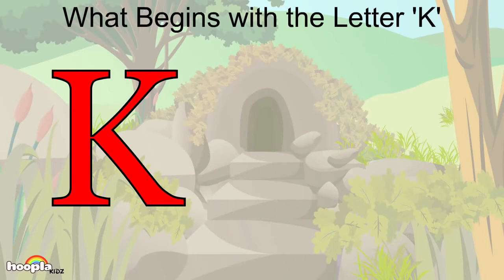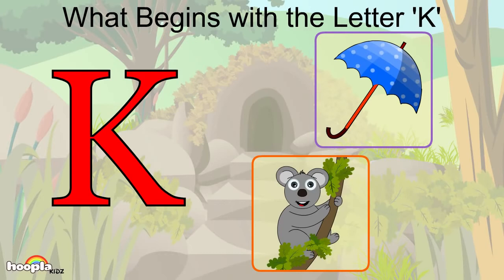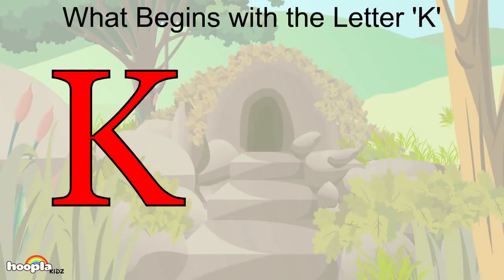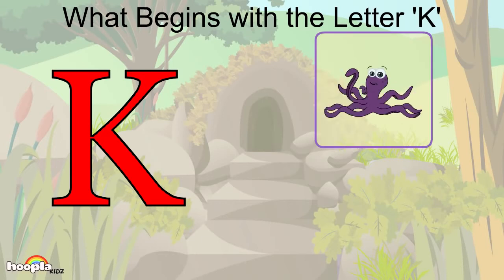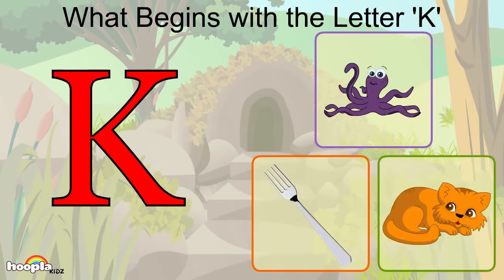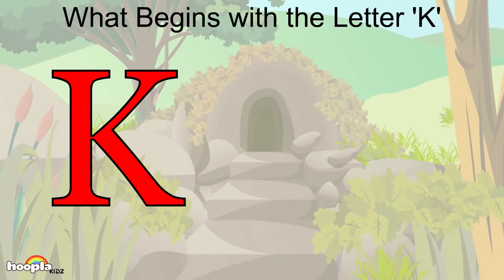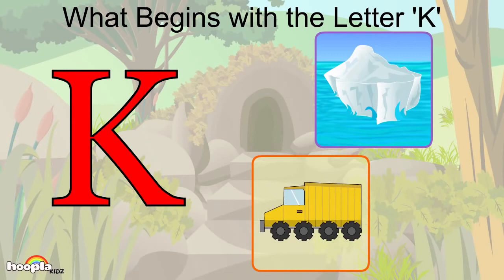What begins with the letter K? Umbrella, koala bear, butterfly. What begins with the letter K? Octopus, fork, kitten. What begins with the letter K? Iceberg, truck, ketchup.